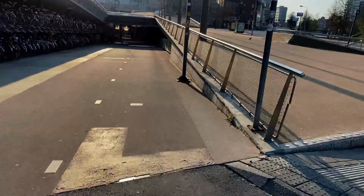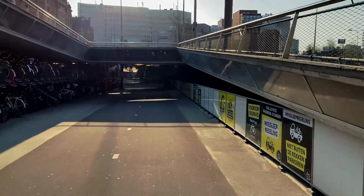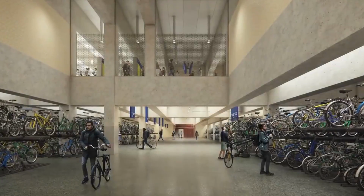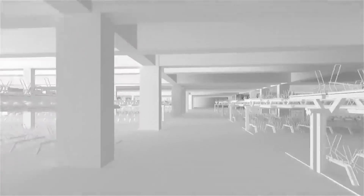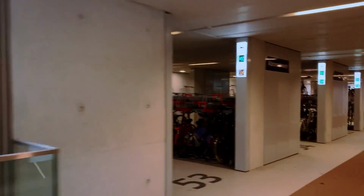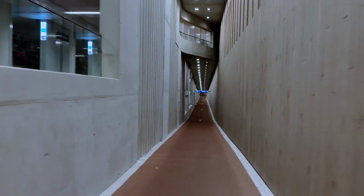The oldest example is probably this one, outside the station at Groningen, which will be replaced by this beauty in the near future. And the world's largest bicycle parking garage in Utrecht allows cyclists to ride through, including up and down between levels.